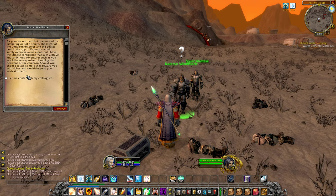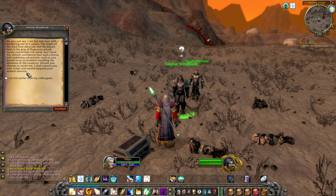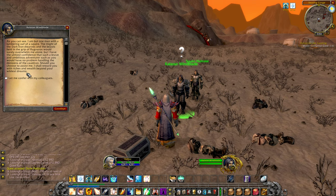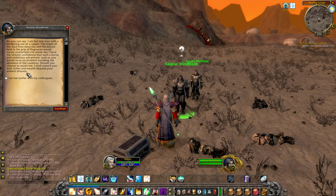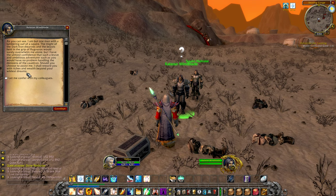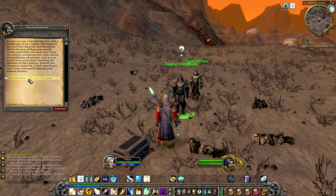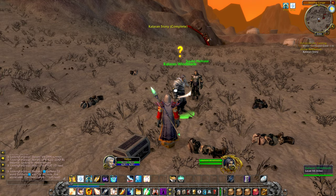As you can see, I am but one man with a lumbering oaf of a squire. The might of the Dark Iron Dwarves and the beast held in the grip of Ragnaros would surely overwhelm me alone, but I have the utmost confidence that such a brave and ambitious adventurer as you would have no problem handling the denizens of the Cauldron. Should you choose to assist me, I shall reward you with riches and wealth beyond your wildest dreams. I would just love a couple of levels. Can you manage that? For the Alliance.